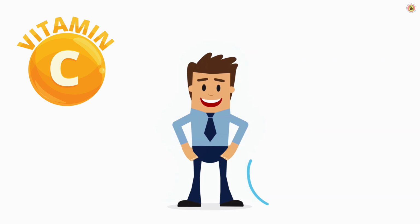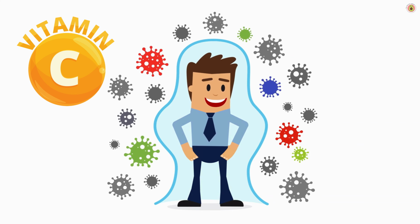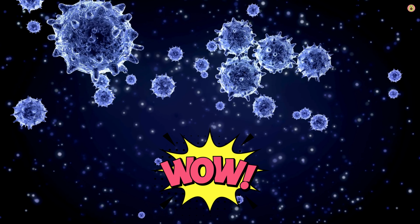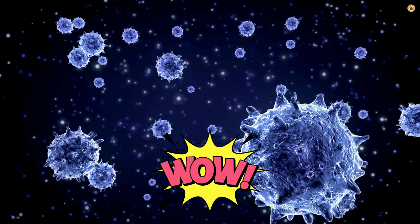Vitamin C supports immune function and helps the body defend against infections and inflammatory processes. Chronic inflammation can contribute to nerve damage and impair the body's ability to repair damaged nerves. By supporting immune function, vitamin C may help reduce inflammation and promote nerve repair.